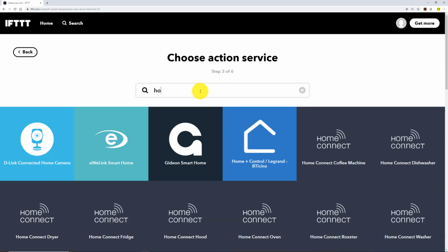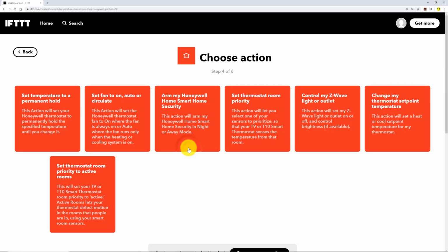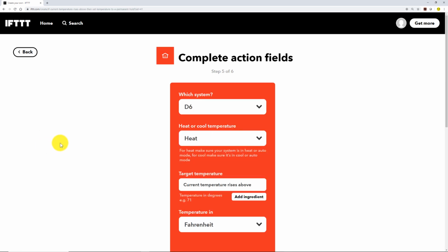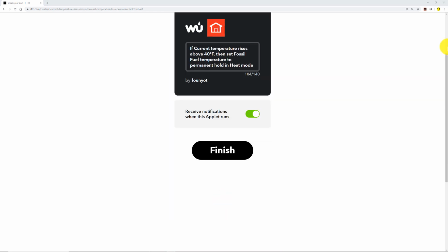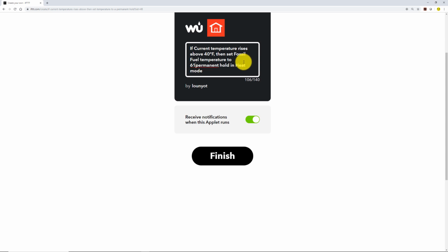In the search bar, let's type a few letters of the Honeywell Home app, click on that, select the Set Temperature to a Permanent Hold option, and we're going to tell the fossil fuel system that the Panasonic system has taken over. So we're going to set this to 61 degrees as a standby or as a backup. That's going to be in Fahrenheit, and then create action. So now we have a summary of the second applet that we've created. Let's just add the set temperature of 61 into the summary, and we'll click Finish.